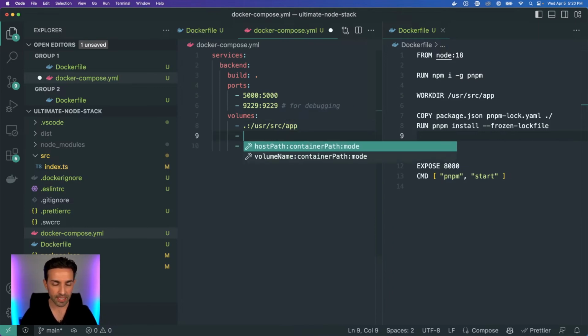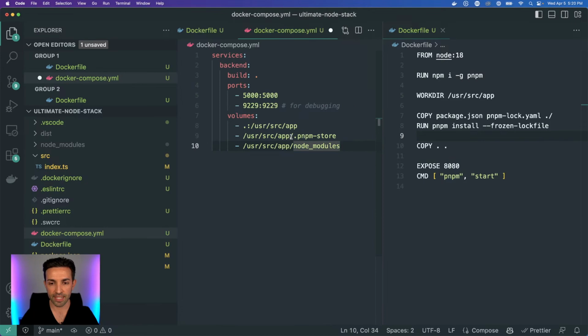Now there's another one in here that I'm going to go ahead and create. It's only applicable sometimes, but I'm going to go ahead and specify that the PNPM store should be its own sort of thing, its own sort of cache or whatever it has in there. Shouldn't interact with our Mac. So those are our volumes.